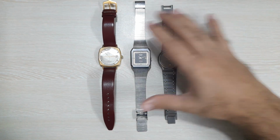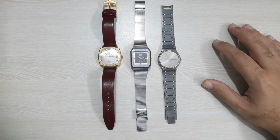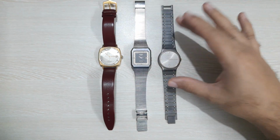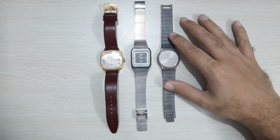So these three watches, in fact, all of these watches were just sitting around here and there in the boxes and cupboards. So I decided to get them out and look after them basically. So I went to the shopkeeper and got batteries in these two. These two are quartz watches. This is an automatic, and these are all quite old watches.